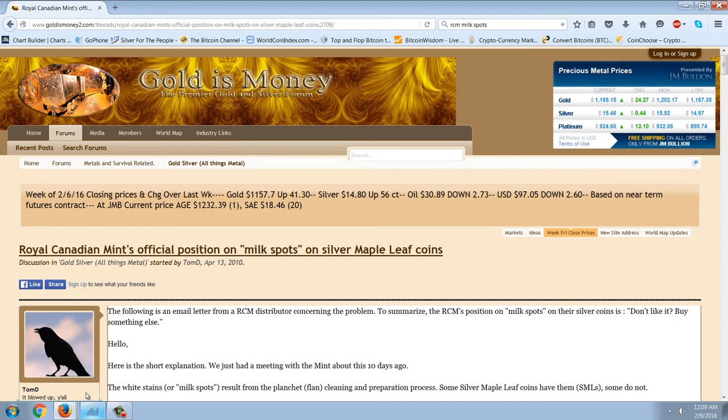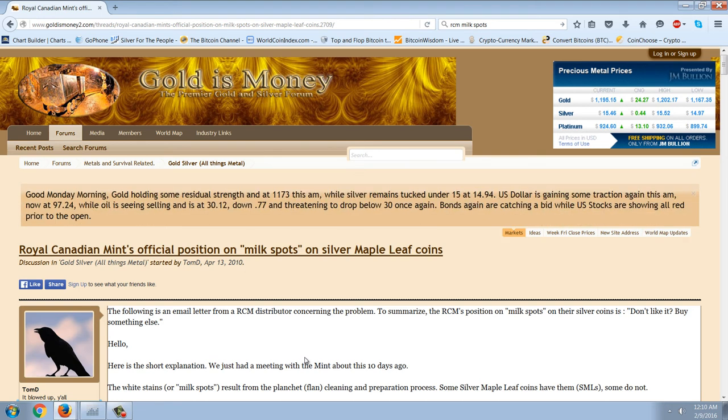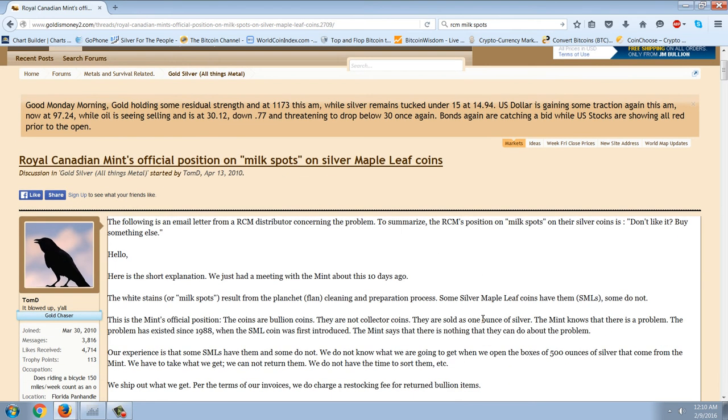I haven't done extensive research on this. I just know that when I got milk spotted coins, I kept them, of course, and wrote it down to experience. It was a very interesting experience for me, and that was one of the things that really educated me about semi-numismatic coins: in 2008, during the fall bottom, I actually purchased Buffalo Rounds, I purchased RCMs, and I purchased Perth Mint. And I watched those coins over the course of the next years and watched their performance. And that was the thing, more than anything else, that convinced me to go with the Perth Mint. So that's the issue with these coins.